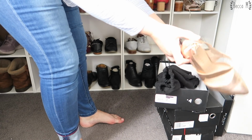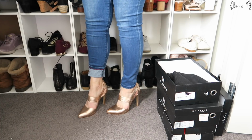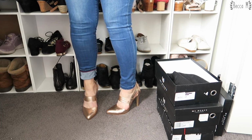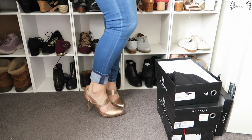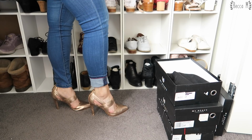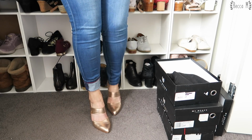These ones I'm actually not sure about. These are a rose gold stiletto with an arch strap. You can see that the arch strap doesn't actually fit me that well. The shoe is really cute, but I just don't think that these are really necessary for me. I already have the other rose gold shoes that I love and I prefer.